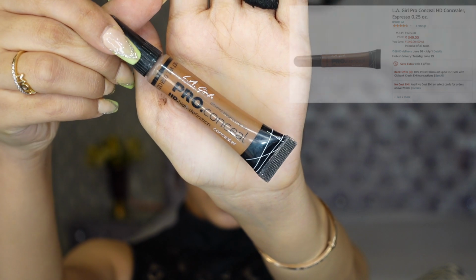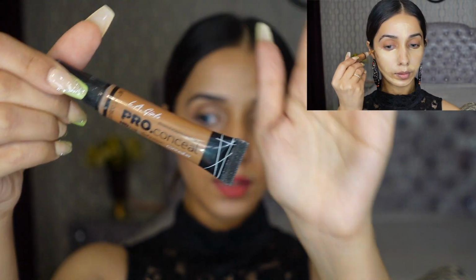The next product that I got was the LA Girl Pro Concealer. So here it is, and that's how it looks. This is in the shade Espresso, and I got this one for only 349 rupees. So again under 350, and all those who are very fond of contouring can definitely go for this one. Amazing shade. LA Girl concealers are really good to use and give you good coverage.